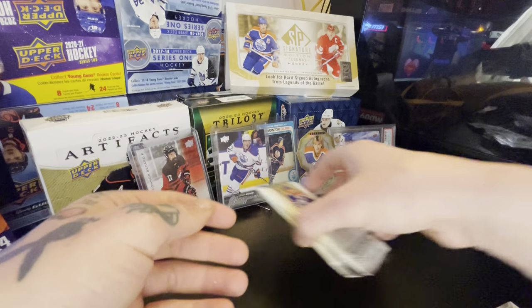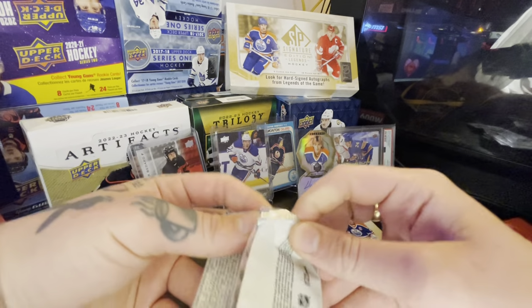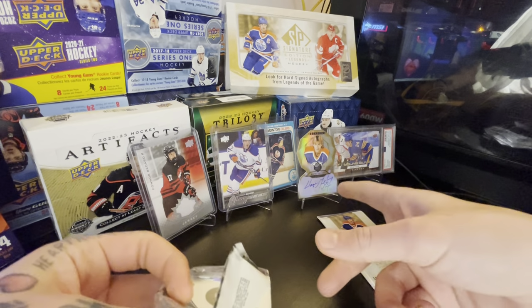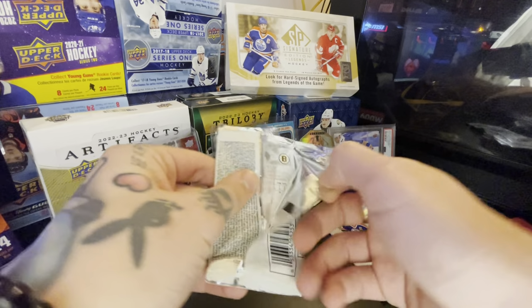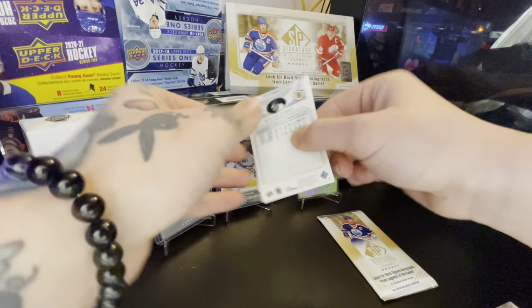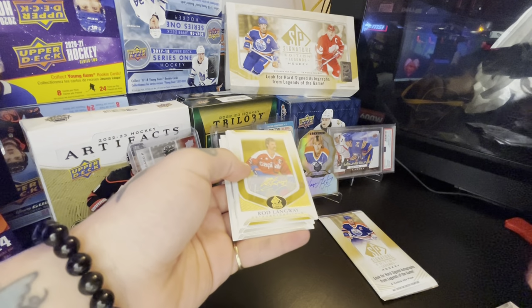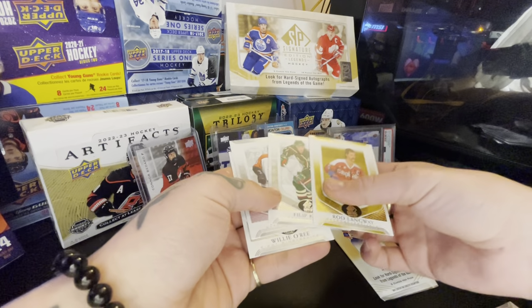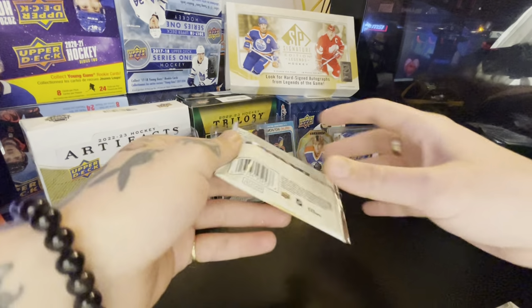All right, two packs left. I think that's an on card. No, it's not. I don't know if that's an on card auto. Let me open these and we'll look at it more. Okay. Donald Audette, Rod Langway, Philippe Boucher, Dan McGillis, Willie O'Ree. All right, last pack.